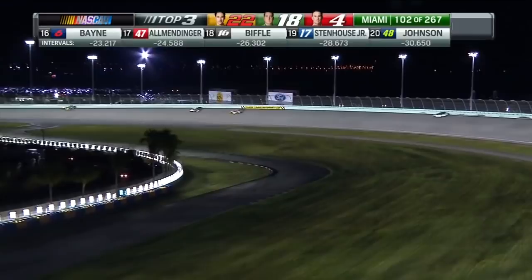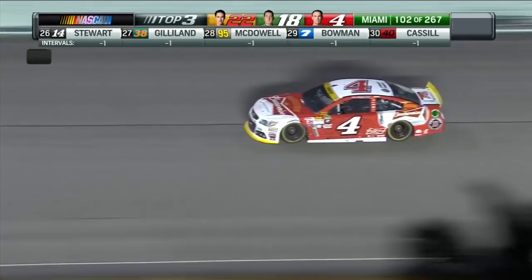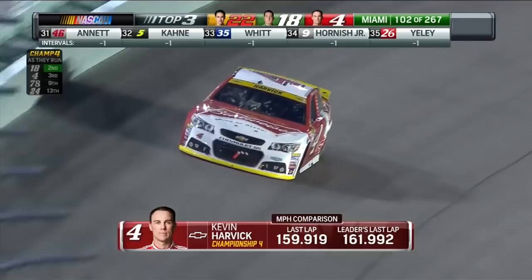So we documented that he lost a spot or two spots on pit road. That was because of pitting a little bit later, but also he did not get onto pit road as fast as he could have because he could not find that light.